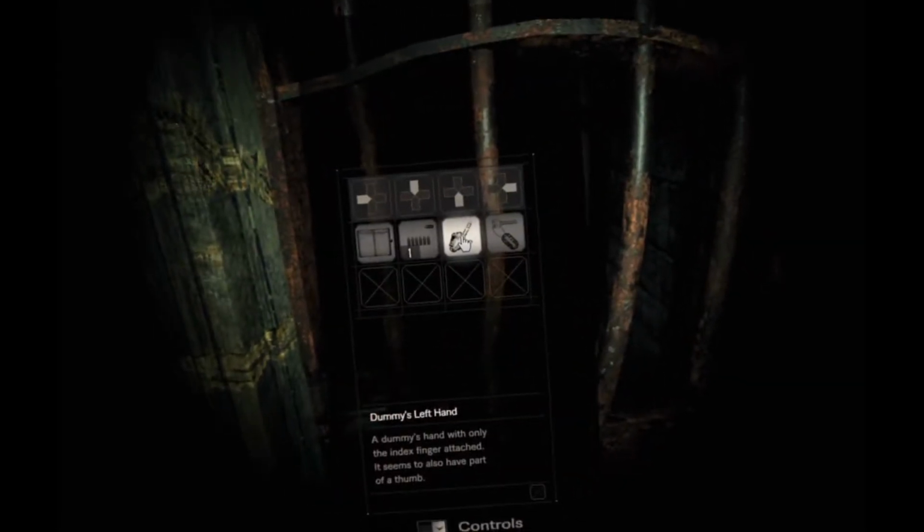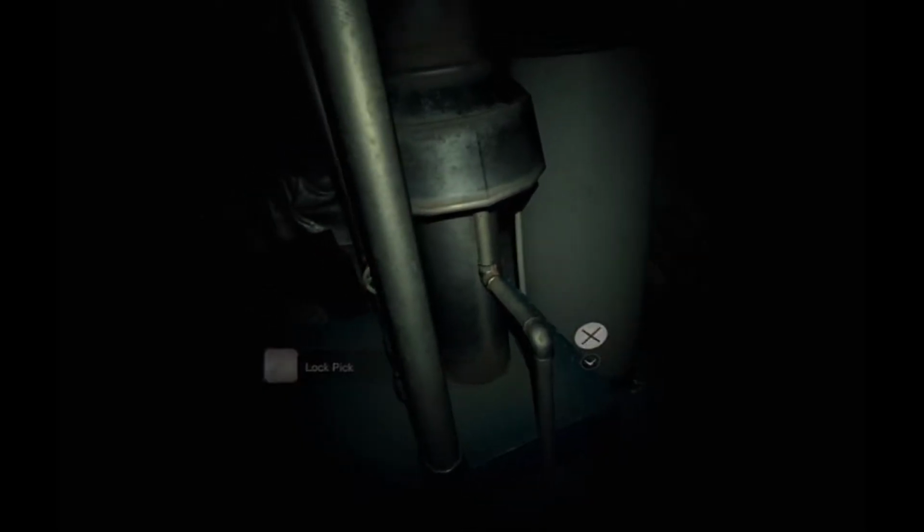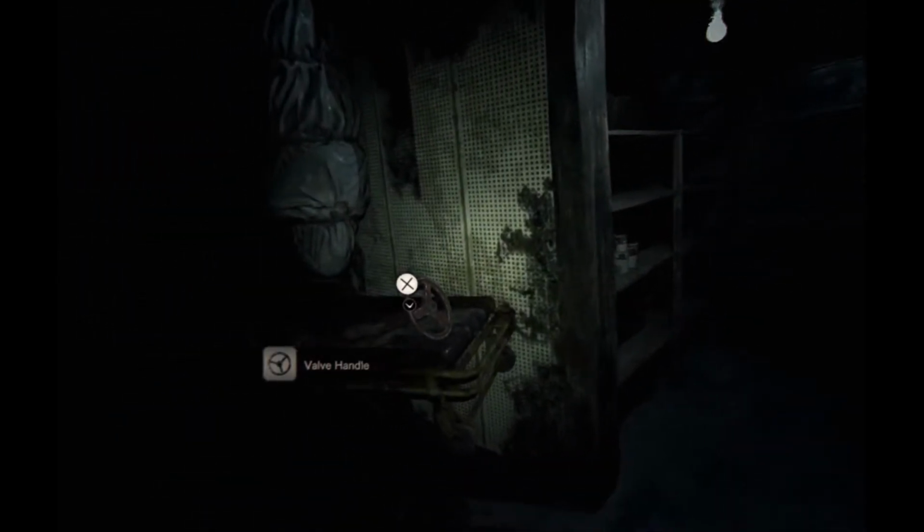Oh, that sounds lovely. I mean, this thing looks like something out of a haunted house. Take that. Let's go in. Grab the valve, even though we're not really going to need it.